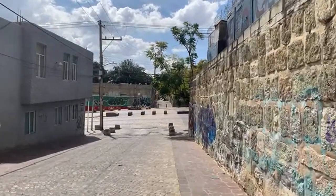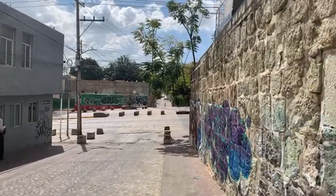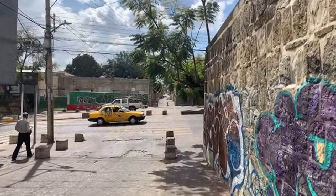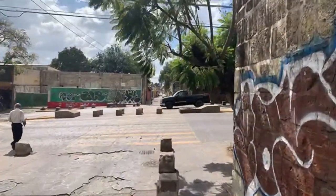If you guys come to Oaxaca, exploring the Barrio of Xochimilco is a must. You should step out of Centro. The other areas in and around the Centro are also really beautiful.